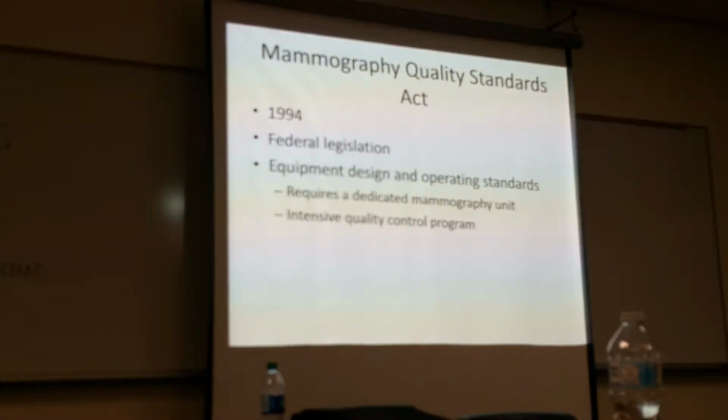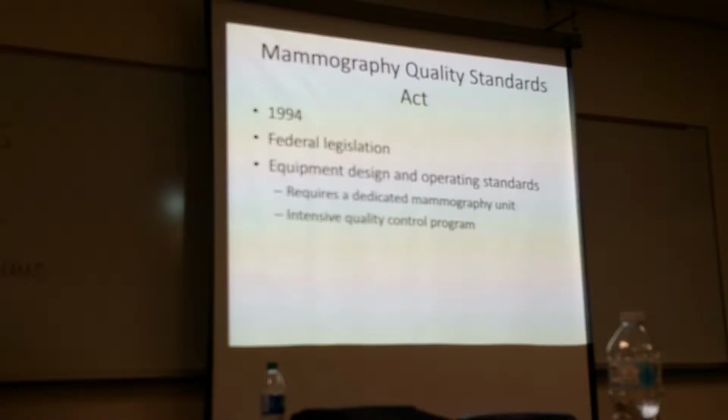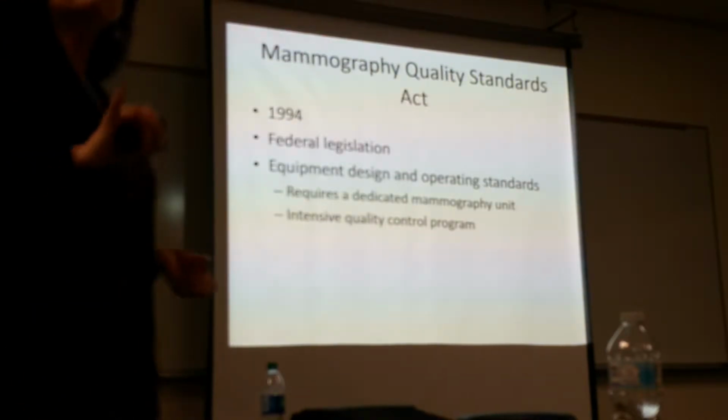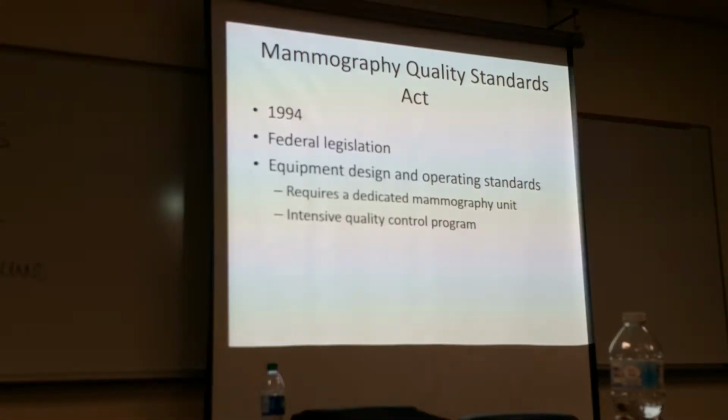The MQSA, this is the Mammography Quality Standards Act. MQSA came about in 1994, and this is when I was like, oh, really, we're doing another licensing. This is where the equipment design and operating standards came about, and we had to have a dedicated mammography unit. Now, this was nothing really new. However, prior to having dedicated units, they used the extremity unit. Can you imagine? So you can imagine the quality was not very good.